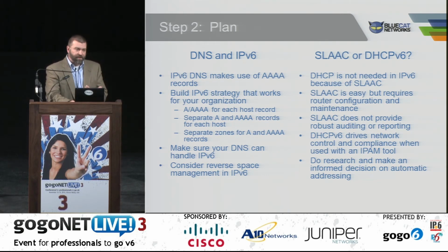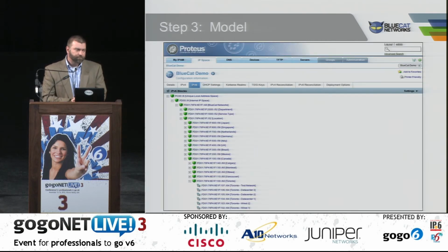So plan your network and figure out what it is that you're going to do with that.